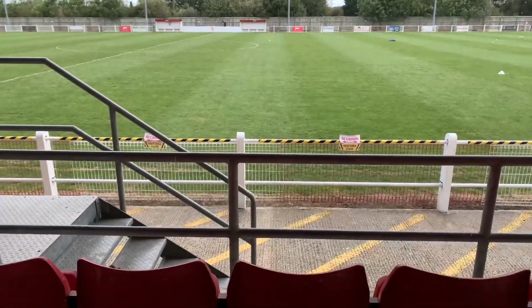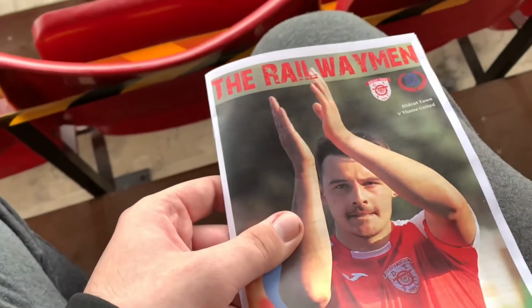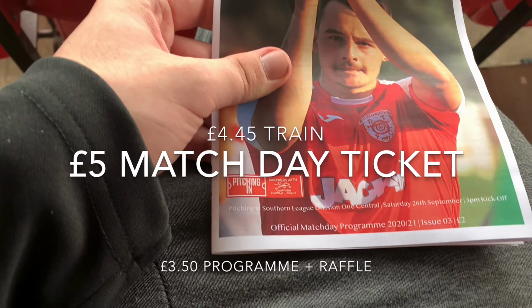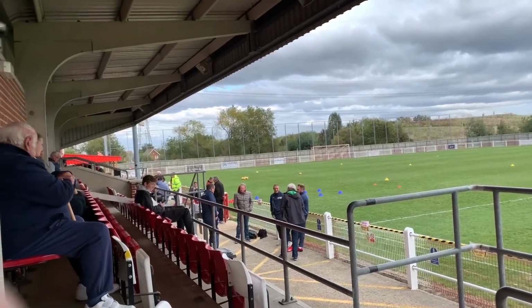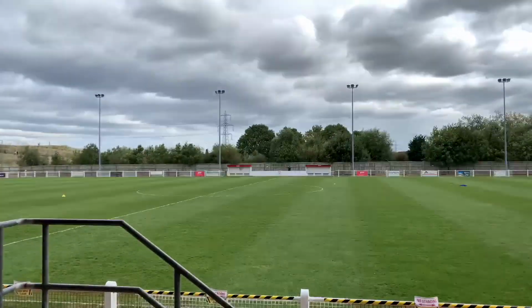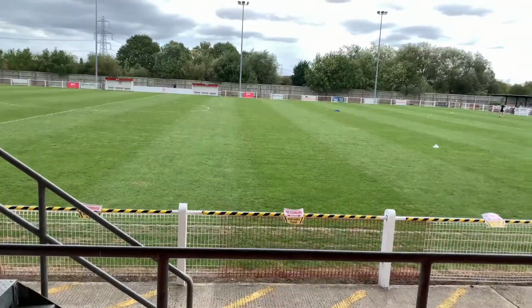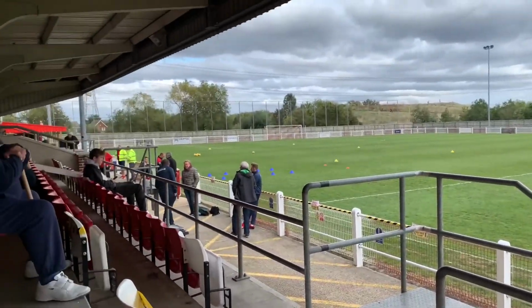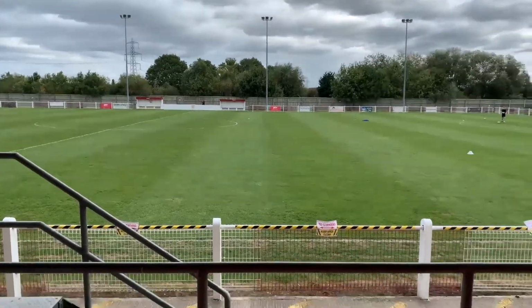And I also got a programme as well that I'm about to show you guys. Nice little programme here. £2.50 for the programme, £1 for the raffle, £5 for the match day ticket, and £4.45 for the train. So in general, a pretty cheap cost to actually come see the football game, considering I live quite a little bit away. Very good value for money there. Non-league is very good with prices, because you're not going to pay 20 quid to see a non-league football game. I mean, come on now, we're not the EFL.